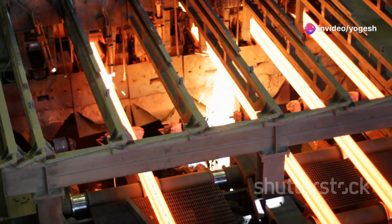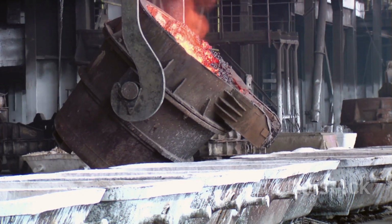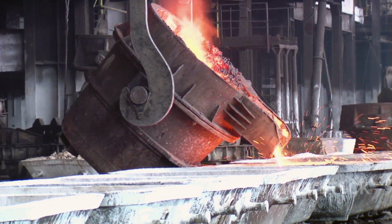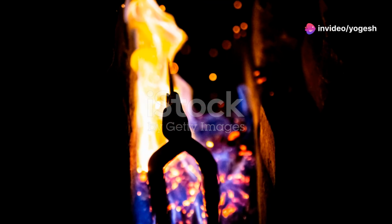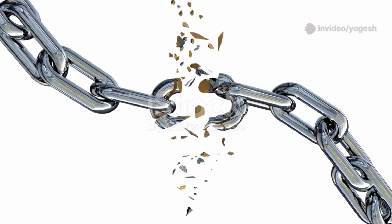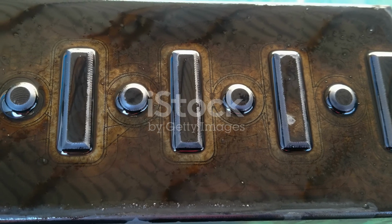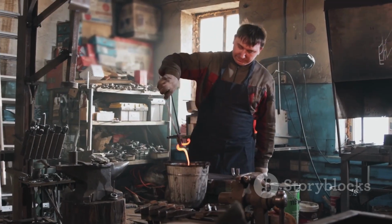Let's recap the main players. Annealing makes steel soft and workable, more ductile, less stressed, easier to shape. Quenching, on the other hand, makes it incredibly hard, by rapidly cooling it to lock in carbon, creating that special martensitic structure. But this extreme hardness also makes it brittle, and that can be a significant problem for many practical uses. Tempering is the elegant solution to that problem.